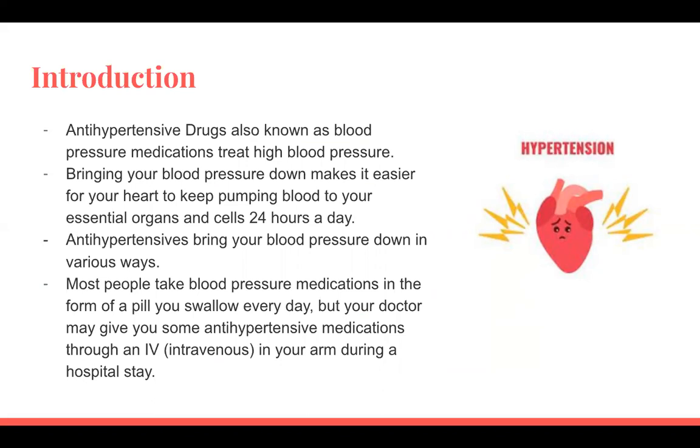Antihypertensives bring down blood pressure in various ways. Some widen your blood vessels to help blood flow, and some help remove extra fluids from your blood. Most people take these in the form of a pill, but some can be put through an IV depending on your doctor.